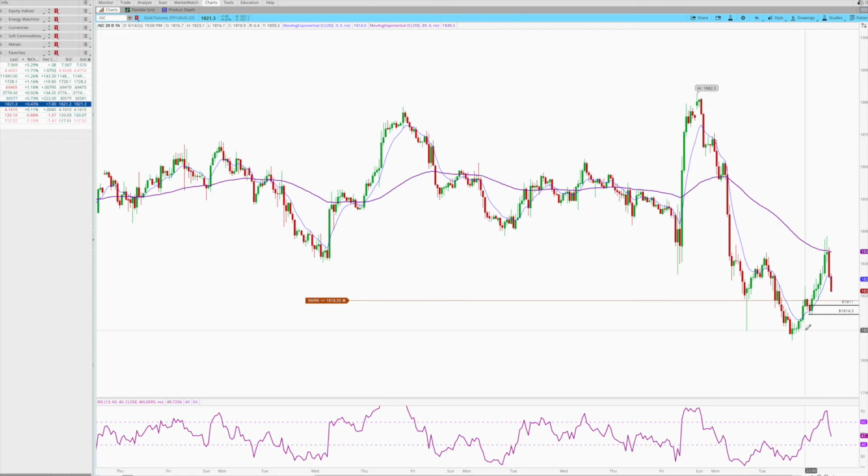We have a rally-based rally that breaches all of these previous highs here, so definitely some buying pressure here. I also see this is an obvious drop-based drop that reaches new lows.